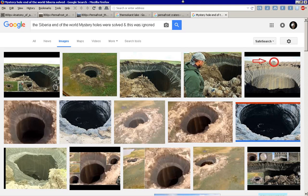The Siberian End of the World mystery holes, because it was named after an area called End of the World, so that was what people used for search engine optimization, so I'm going to use it too, were solved already. They were solved within a very short period of time. People ignored it because it wasn't a mystery. You can look up the Wikipedia article, but you can also look up the study of this subject in Canada. People in other countries told them these are frost holes.